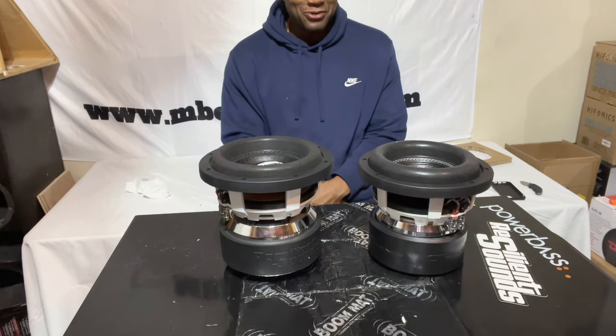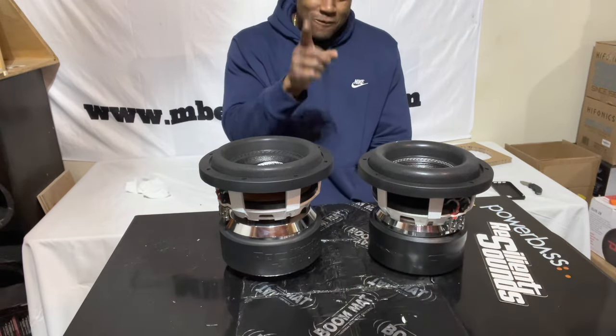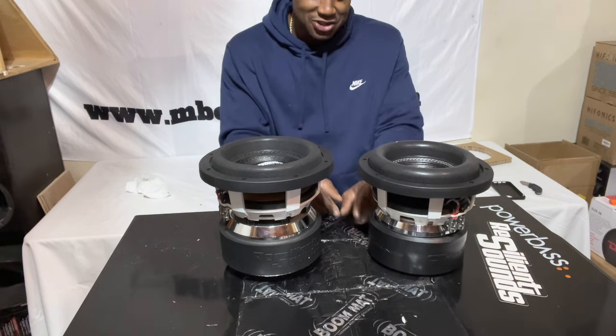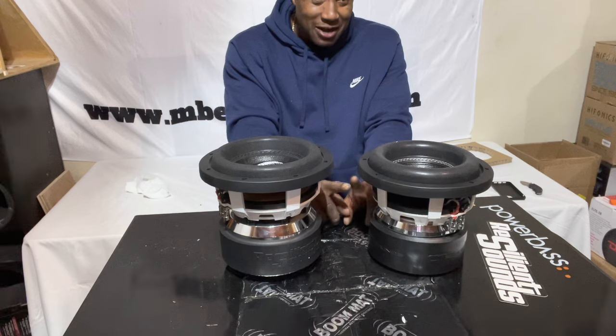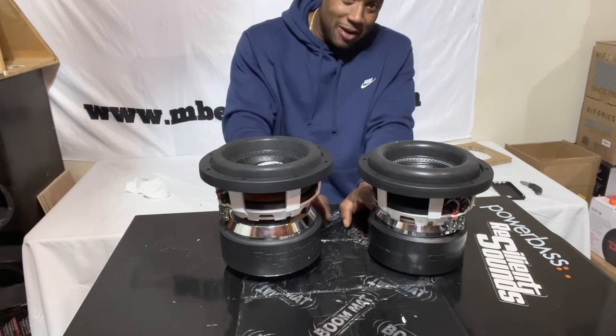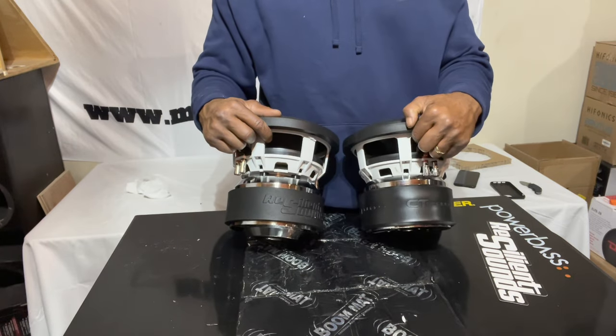This is interesting. I like doing this. This is even. Exactly, that's even. One key point that you need to pay attention to is the thickness of the top plate. The thickness of the top plate is significantly bigger on the Resilient Sounds in comparison to the Meso.